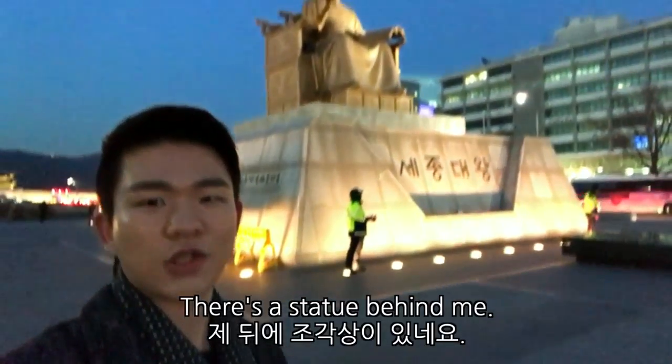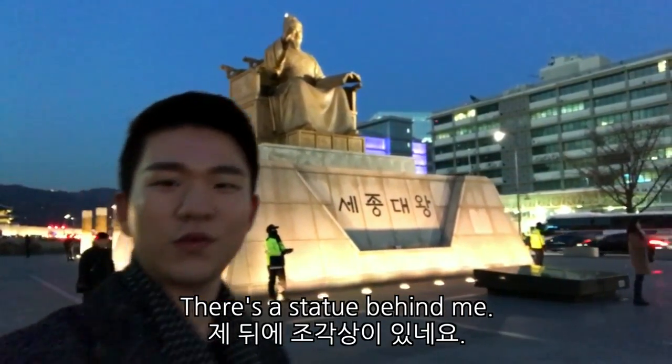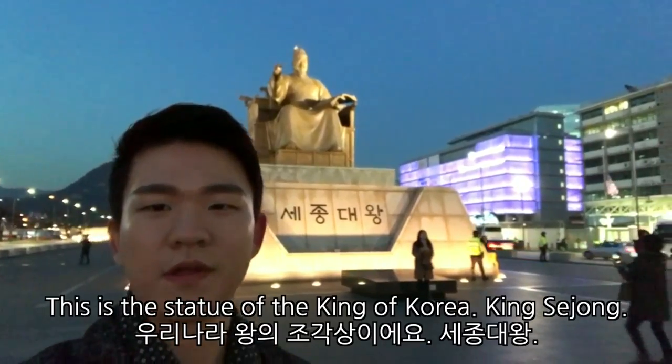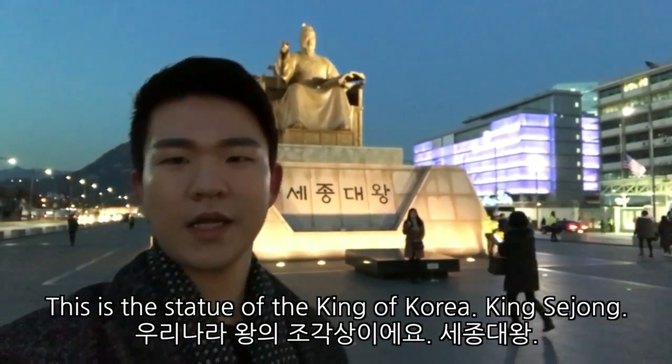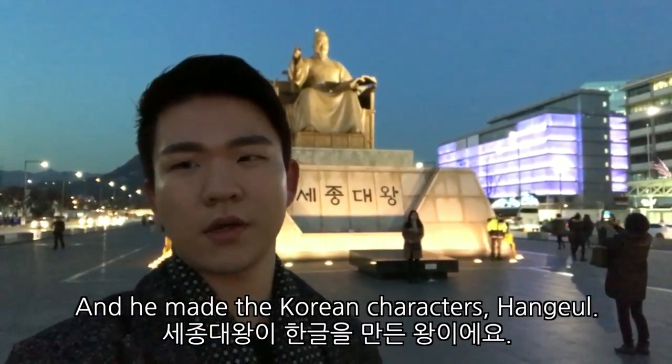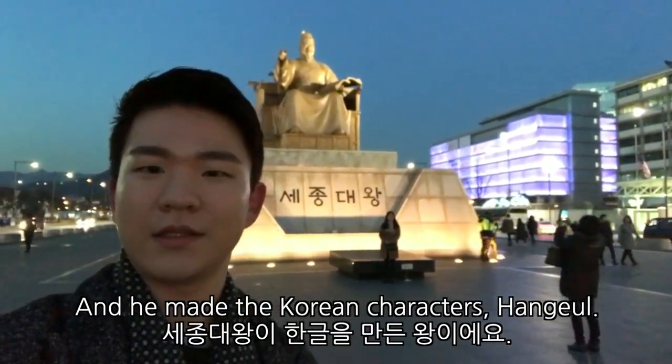And there's a statue behind me. This is the statue of the king of Korea, King Sejong. And he made the Korean characters Hangul.